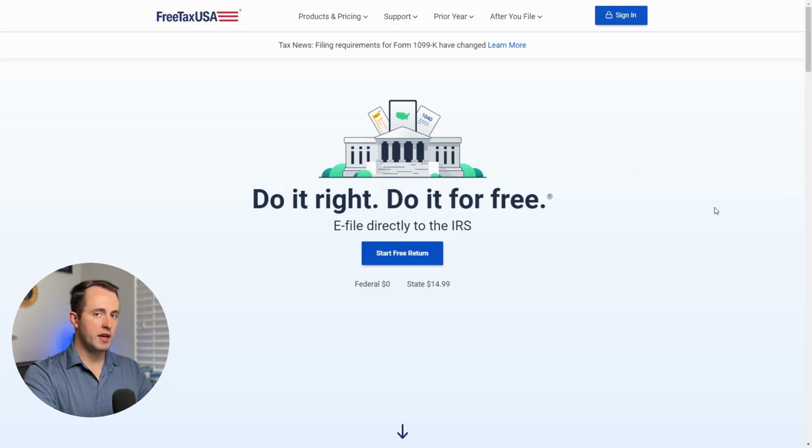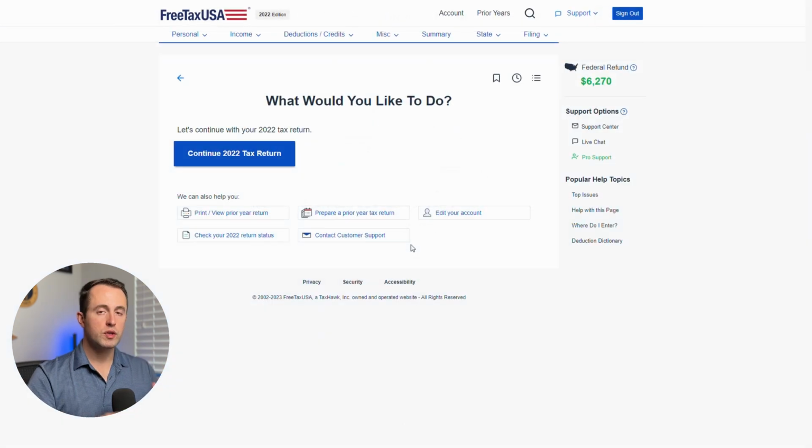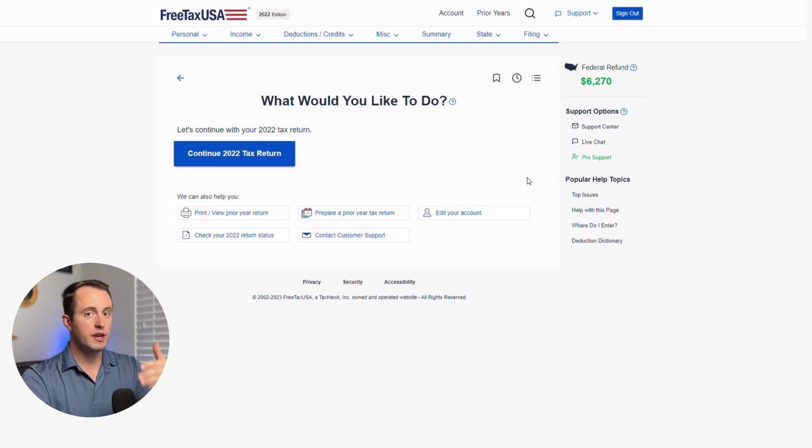So here we have the homepage, and this is how you'll know you're on the right website. Like any tax preparation software, you're going to have to create an account and then log in. Once you've logged in, this is what the interface looks like. It basically proceeds left to right in a linear order on how you file your taxes with them. It starts out with you filling out all your personal information.